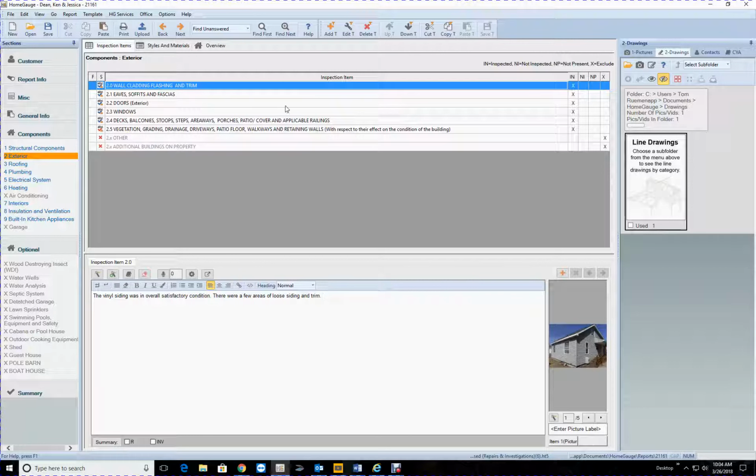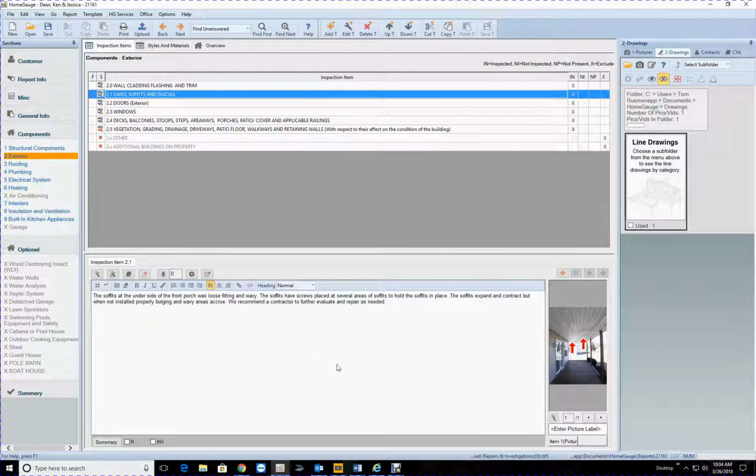We'll get rid of this. Repair as necessary, siding.